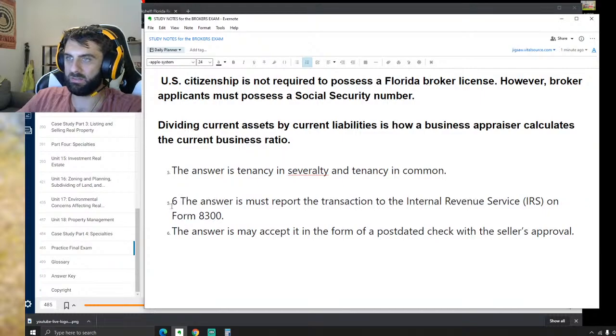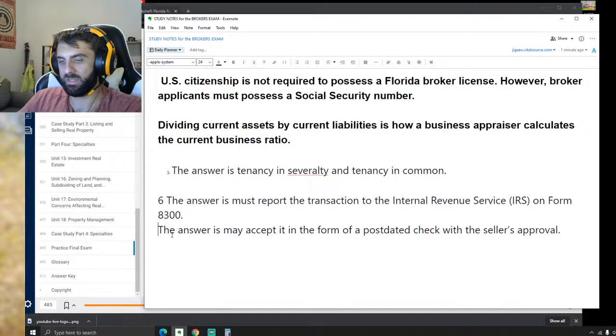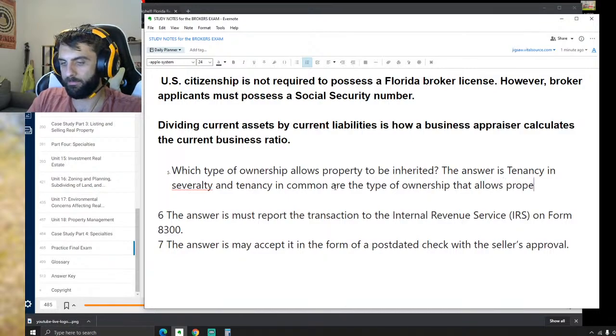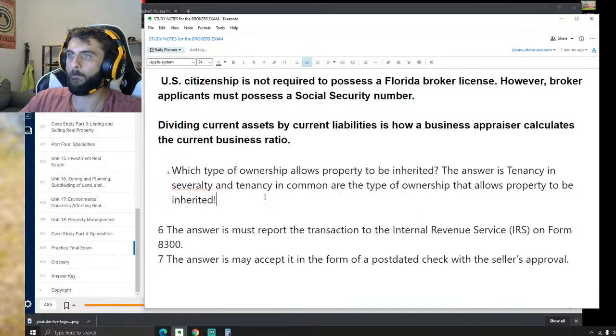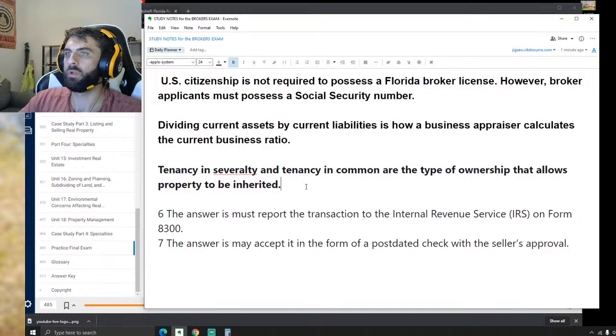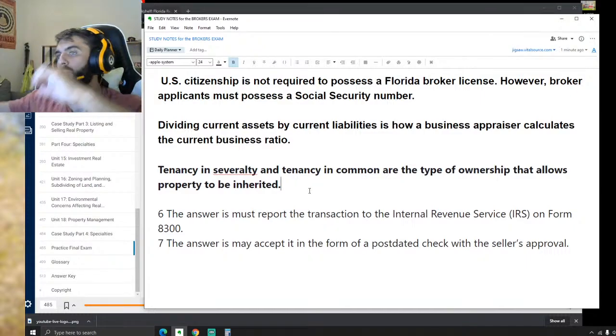Is this like this? That is 6. Get rid of the stupid 5. And this is 7. Okay, boom. What type of ownership allows property to be inherited? The answer is tenancy in severity and tenancy in common. So tenancy in severity and tenancy in common are the type of ownership that allows property to be inherited. Let's make this bold. Boom. Alright, so tenancy in severity and tenancy in common are types of ownership that allow properties to be inherited.